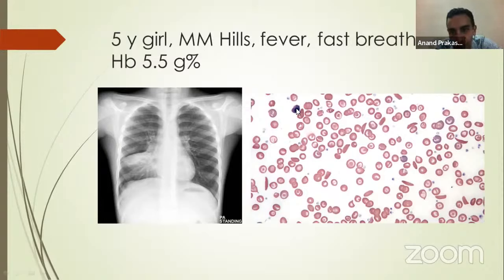What is this? This is a nucleated red blood cell. What is this? This is a polychromatophilic red blood cell. Are there target cells? Yes, there are target cells, right? So target cells, like I said, are not very specific.